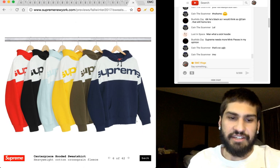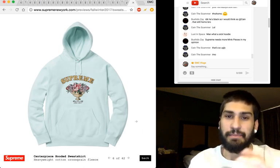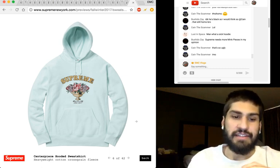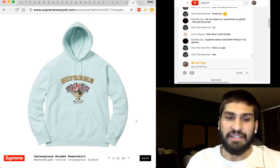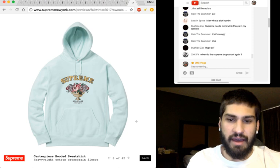Then we have this centerpiece hoodie. Centerpiece, obviously you could just think of the name. It's like a centerpiece, like if you're sitting at home, you have a flower centerpiece and you're eating. So that's the reason why they have the flowers. It looks like it is all embroidered, which if it is, that's really nice from them. Let's see what colors they have.